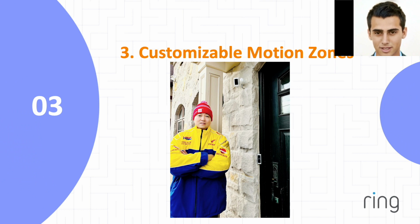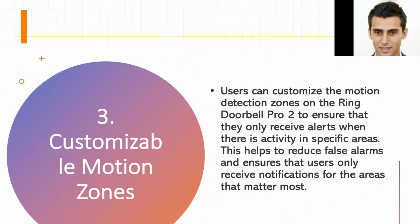3. Customizable motion zones. Users can customize the motion detection zones on the Ring Doorbell Pro 2 to ensure that they only receive alerts when there is activity in specific areas. This helps to reduce false alarms and ensures that users only receive notifications for the areas that matter most.